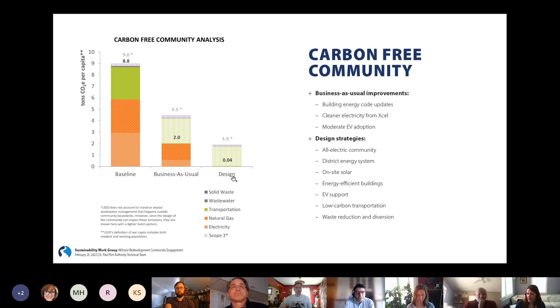So when we get to the design, we are looking at completely eliminating emissions from building energy use and doing that through switching to all electric, so eliminating those fossil fuels from natural gas for heating through a district energy system, and then meeting the electricity needs through on-site solar to the extent that we can. So that's why the orange is disappearing. That is all, of course, predicated on these buildings being very energy efficient so that we can meet those loads with renewables on site.